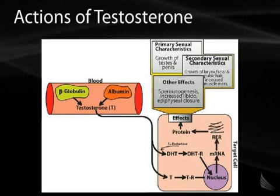This is another rate-limiting enzyme which we'll cover in the later part of this section, because dysregulation of this enzyme leads to ambiguous genitalia in males as well. Testosterone can work as testosterone or as dihydrotestosterone. Dihydrotestosterone's effects are primarily involved in the development of primary sexual characteristics, whereas testosterone is involved in the development of secondary sexual characteristics, such as the growth of facial and pubic hair, increased muscle mass, increase in spermatogenesis, increase in libido, and so on.